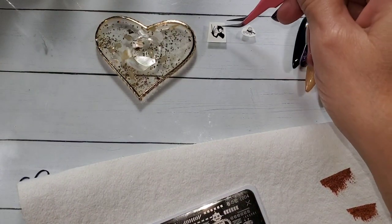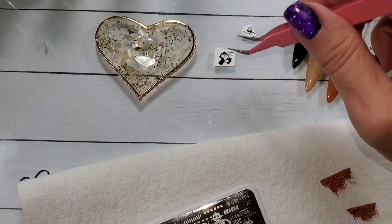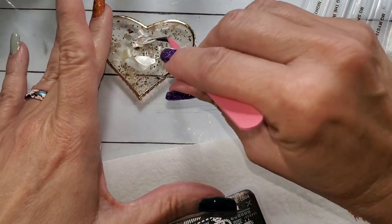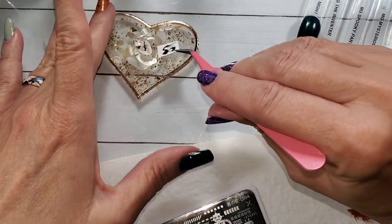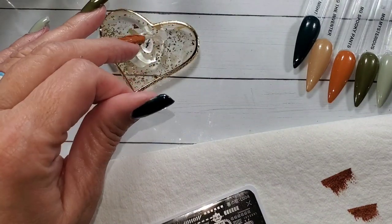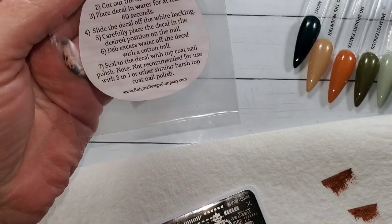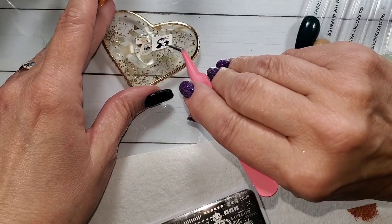And then while I decide what else I'm going to do, I'm going to go ahead and, with that little bit of water, put these decals on the water and let them sit there for a minute. I think the instructions say to drop them in a bottle of water for 60 seconds, but I don't like that. I'm just going to put them on this.